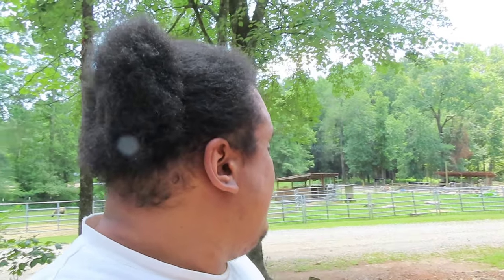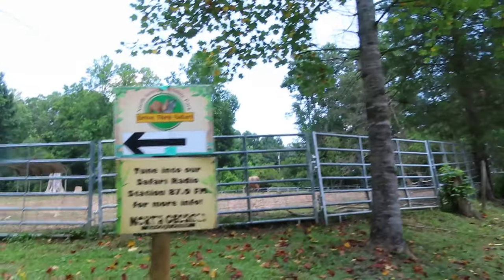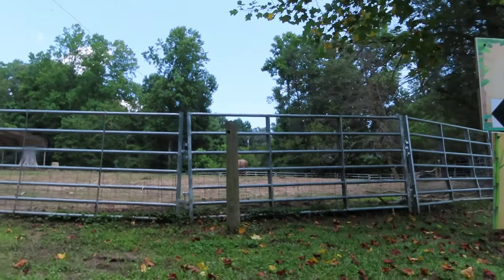Okay, today we are at the North Georgia Safari Park. It is a drive-through safari here in Cleveland, Georgia. I'm gonna drive through, get some views, and share it with you. Stopping by North Georgia Wildlife and Safari Park. We love our animals, and we love sharing them.